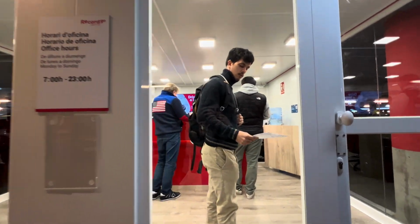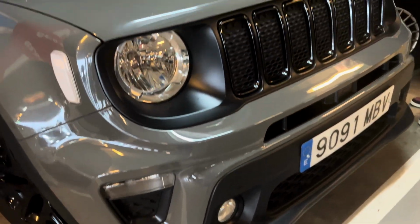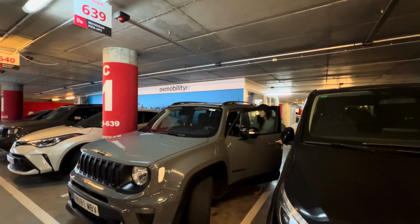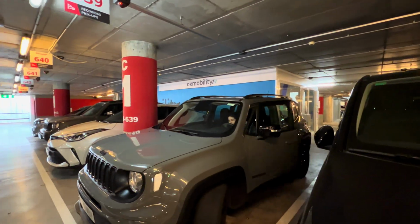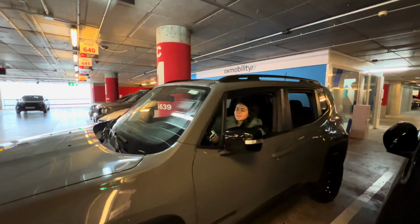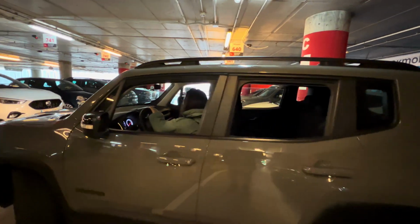We just took the elevator. We found the place of the company. We're going to give them the contract and take our car right now. Now we have our car, and we are going to check what is wrong and what is right. But it's so beautiful. And now it's time to go.